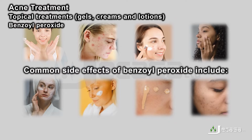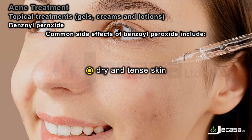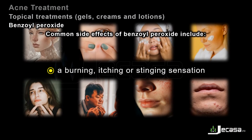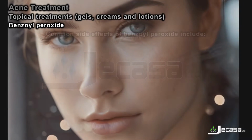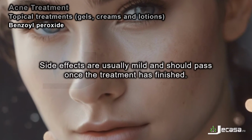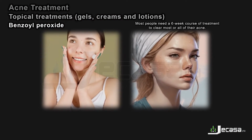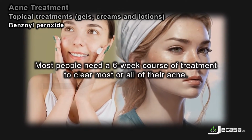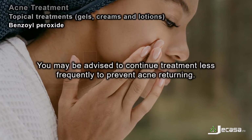Common side effects of benzoyl peroxide include dry and tense skin, a burning, itching or stinging sensation, some redness and peeling of the skin. Side effects are usually mild and should pass once the treatment is finished. Most people need a 6-week course of treatment to clear most or all of their acne. You may be advised to continue treatment less frequently to prevent acne returning.